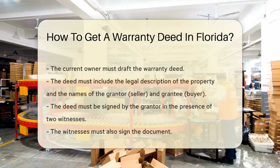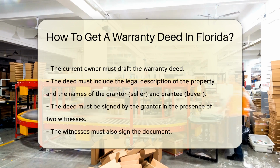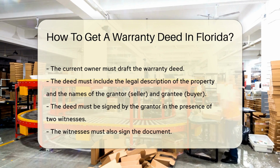Next, the current owner must draft the warranty deed. This document must include the legal description of the property. It also needs the names of the grantor (seller) and grantee (buyer).